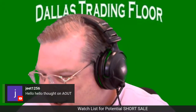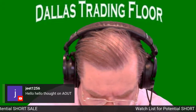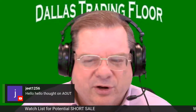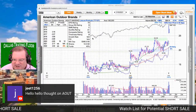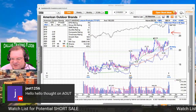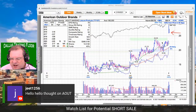Thoughts on AOUT? Let's look at AOUT. There we go. American Outdoors. Wow, look at that. Yeah, this is definitely a reopening play, and it's looking good. Look at this. Wow, it has a gap up, and it's held it. That's what's even more impressive. It gapped up out of this pocket pivot. This is a cup formation, but it's essentially a short one. It's not long enough to be a real one.